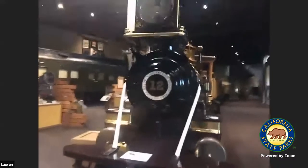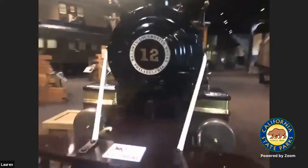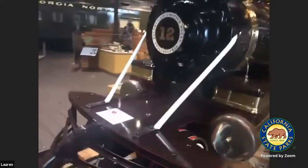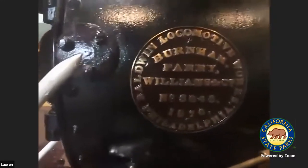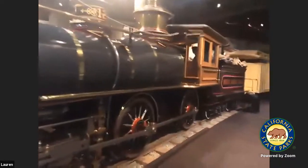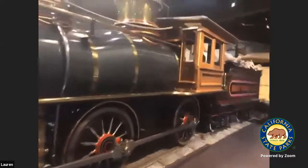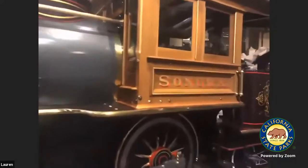So we're going to go on a little journey here. Behind me, you've been taking a look at a beautiful locomotive named the Sonoma number 12. And it was built in 1876 by the Baldwin Locomotive Works in Philadelphia for the North Pacific Coast Railroad. And there aren't photographs of the Sonoma's early history, but the engine is believed to have pulled both passenger and freight trains between Sausalito and Duncan Mills in Sonoma County, which is where it got its name, the Sonoma.